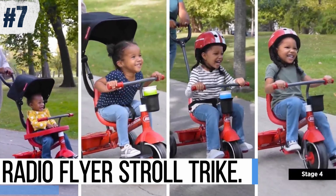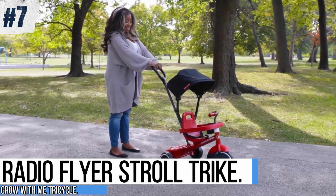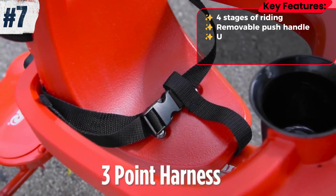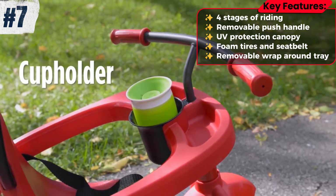The Radio Flyer 4-in-1 Stroll and Trike. Coming in at number 7? Wait, hear me out. We can't talk about epic trikes without thinking about the future riders of America. It's the Radio Flyer 4-in-1 Stroll and Trike. If you're a parent, this is the ultimate hack for outdoor fun.